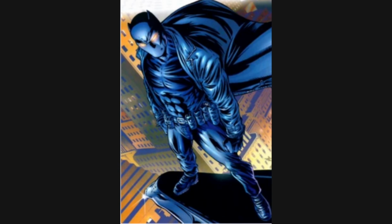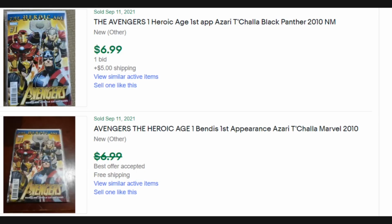And let's take a look at what this book is going for right now. And there you go. This book is carrying probably a $7 to $10 premium on it all day long. So nice little spec book to pick up. If you see this out in the wild for $1 like I did, I would take it every day of the week.